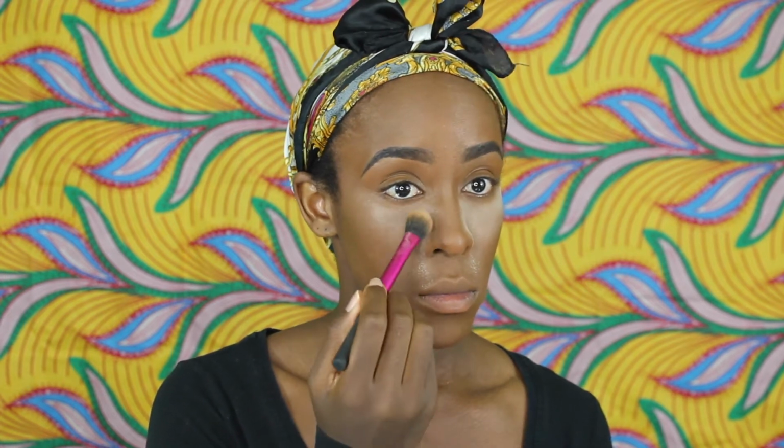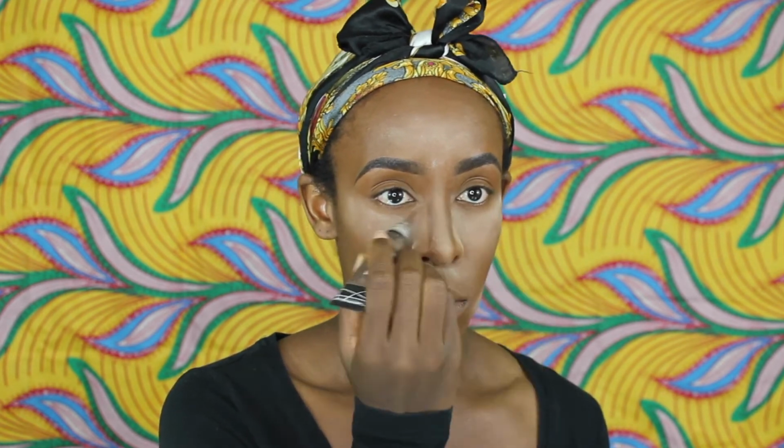Using a Real Techniques setting brush, I'll be applying Mercier translucent powder to all the areas that have the concealer to set it. While the concealer bakes, I'll be using the LA Girl Pro Concealer in the color Mahogany to contour underneath my cheekbones and on the bridge of my nose. Then I'll use a blending sponge to blend out the concealer until there are no more harsh lines.